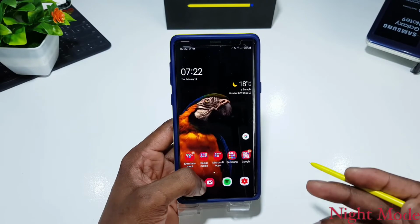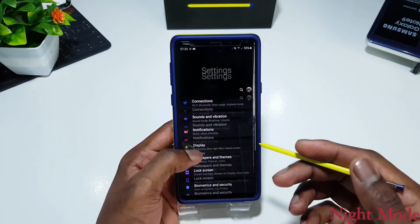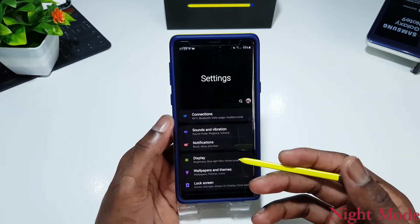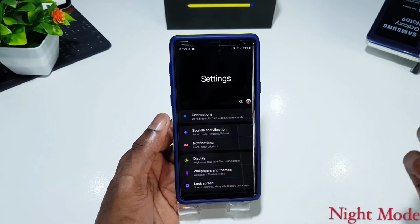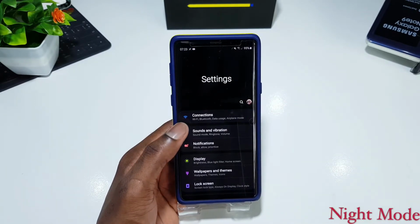But my only disappointment is the fact that when you get into settings, you have a little bit of grayish on the background. So there's a bit of gray background on black. So gray on black. I don't know if y'all understand what I'm saying. Gray on black. But I wanted something that's completely black.